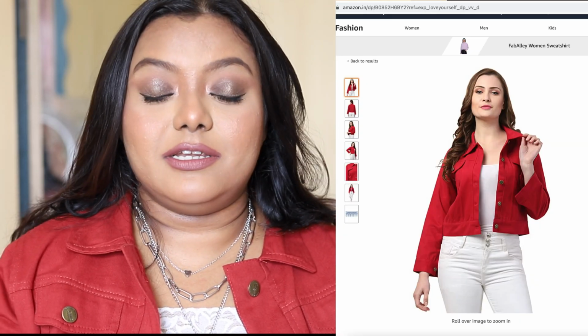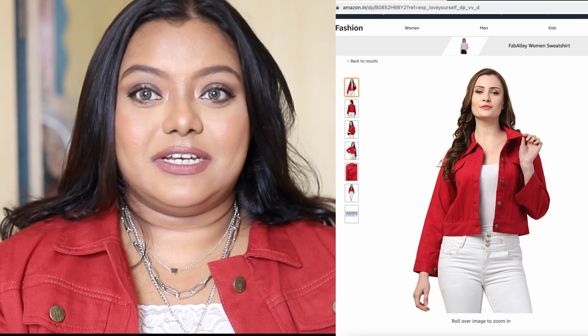And to pair with it, I got this jacket from Amazon. It's perfect clothing for Valentine's Day, because you will still have a little bit of cold. It is not red, not maroon, but a beautiful perfect color. These are all the products that I have bought from Amazon, and using all these products I've created this look. This is my preparation for Valentine's Day.